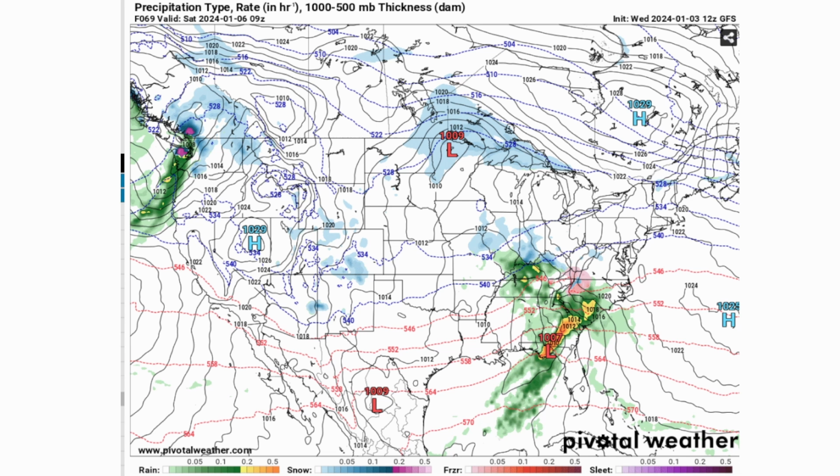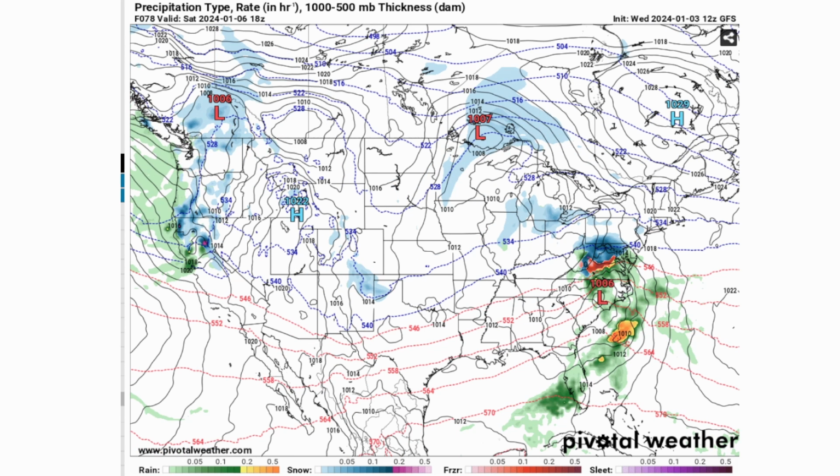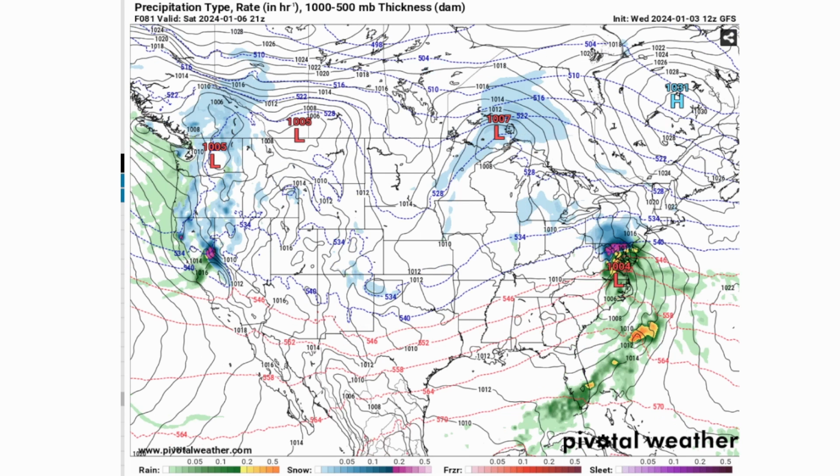You guys could see some snow showers early Saturday. Ohio, Pennsylvania could definitely see some snow as well from this. Freezing rain could continue throughout Saturday, and that could bring threats like power outages, tree damage, very slick roads as well. That could cause some big issues down there in Virginia and North Carolina.